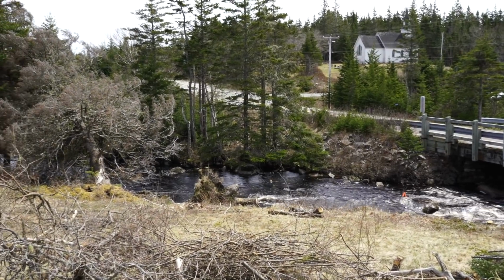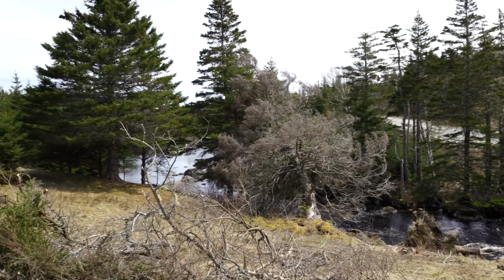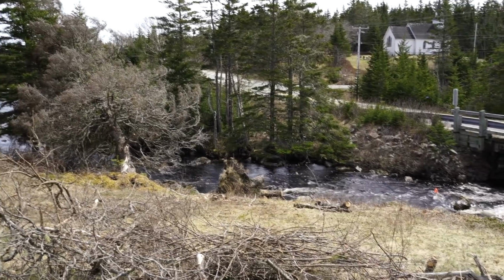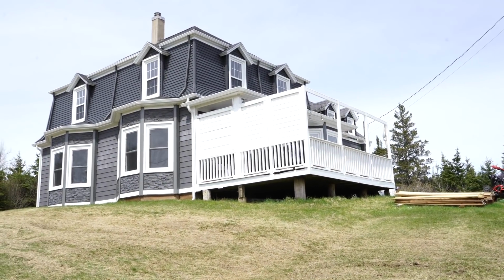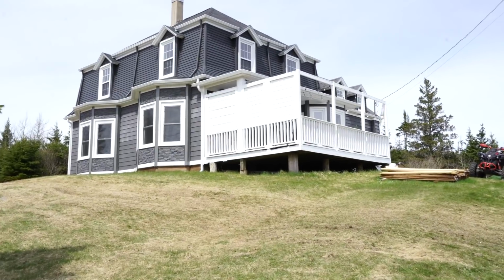Okay, YouTube family, my deck renovation is complete. I just have a few more pieces to add and some DIYs for the porch, but other than that, I'm just standing here enjoying this gorgeous view. But now, this is my gorgeous view. What a difference. We now don't have a falling down deck. It looks so nice just from our driveway here.